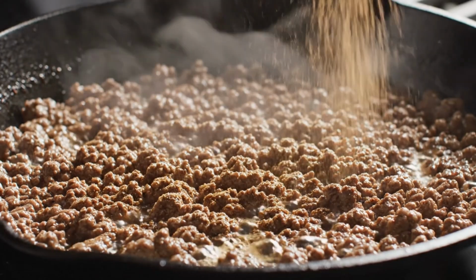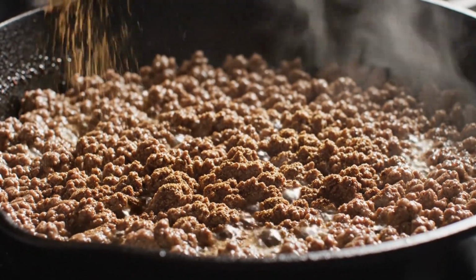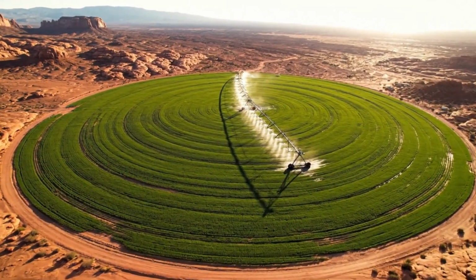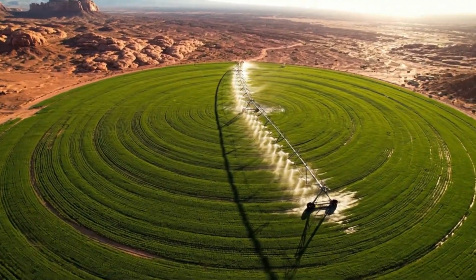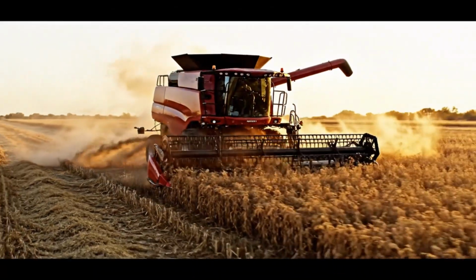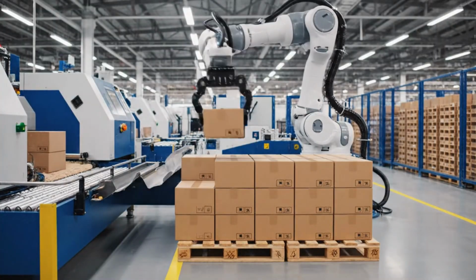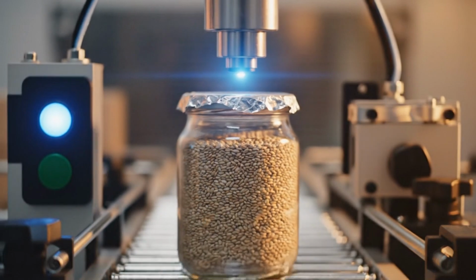It is the heartbeat of chili, the soul of tacos, and the secret behind your favorite barbecue rub. But before this spice reaches your kitchen cabinet, it starts life here, in the scorching heat of the American Southwest. This isn't just gardening, this is high-tech, industrial-scale spice farming. It takes precision engineering and strict safety standards to turn a tiny seed into a global commodity.